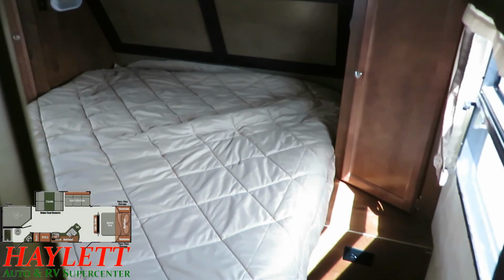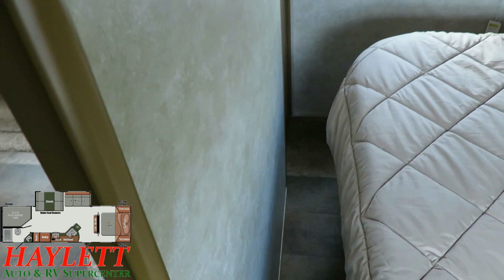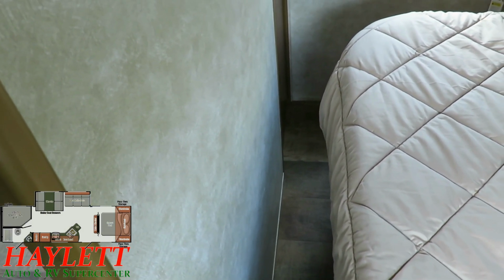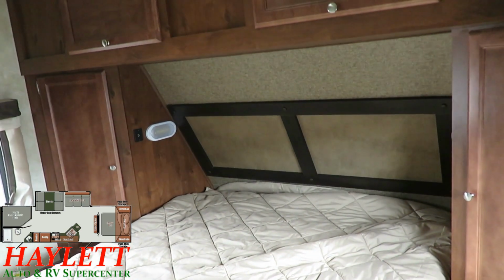Now this is a shorter Camp Queen as it sets, but there's an advantage here. That does allow us to walk around the bed. Or, if you feel like sacrificing the walk-around ability, then you can upgrade to an 80-inch residential queen. Now once again, we've got bedside lights and USB outlets.